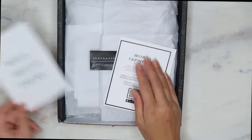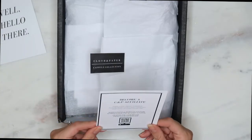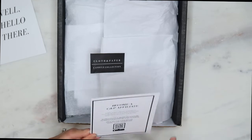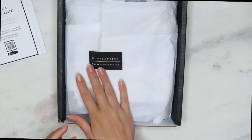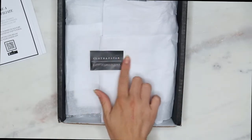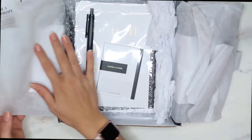So I haven't posted a picture on my Instagram yet because I didn't want it to ruin it for y'all. And then it says, become a CMP affiliate. It says, earn a $30 credit towards future boxes if you refer 3 friends. So there's that. So it comes in this pretty nice tissue paper, and of course has the official Cloth and Paper Capsule Collection sticker.